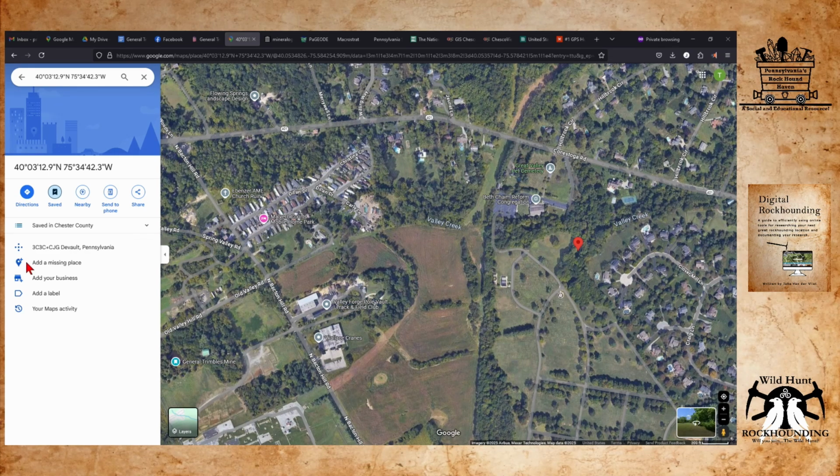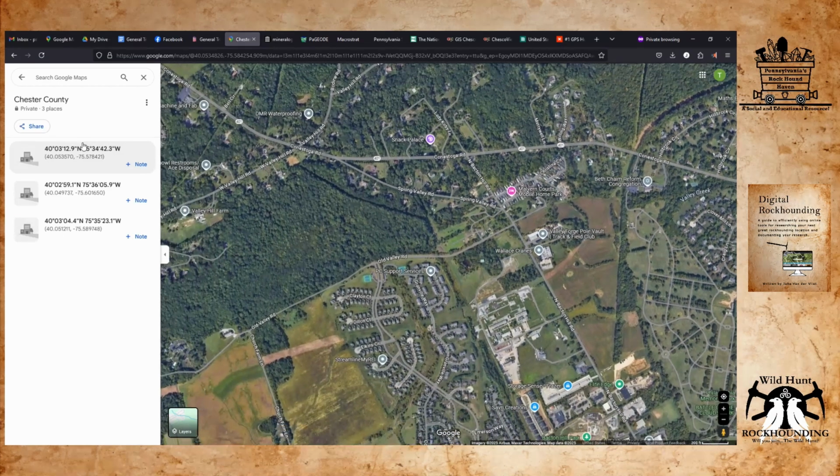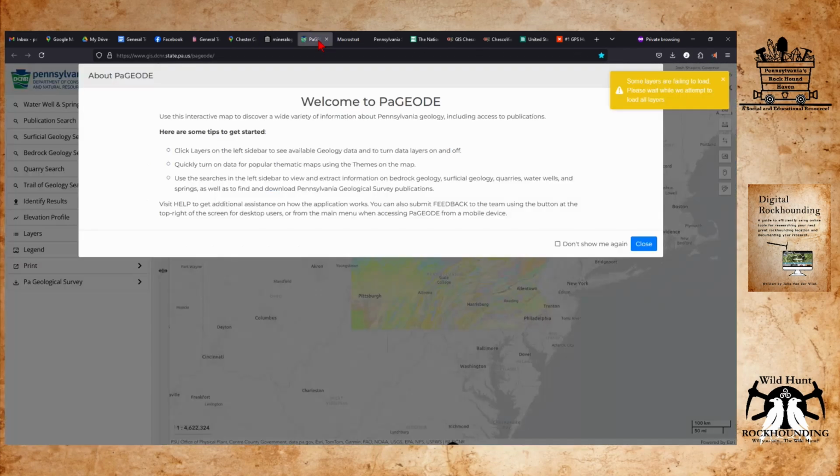All right, so we've got our locations nailed down and saved to our Chester County list for reference later, and we're going to need this later. The first tool we're going to dive into outside of the very familiar Google suite is PAGeode. I will put the link to this, as well as everything else, in the book and in the comments here on YouTube. This is the page that'll pop up.